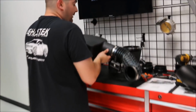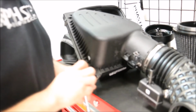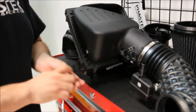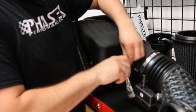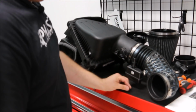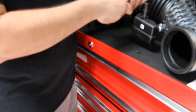Now we've talked about the mass airflow sensor before, so something to keep in mind is that there's only one way it's going to come out, one way it's going to go back in place. So keep that in mind, guys. We'll get that here. And these screws, they will not be reused. Yeah, like we said in the past, these particular screws, you just put them back in the factory MAF housing. Yeah, that's all I do.